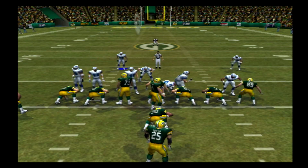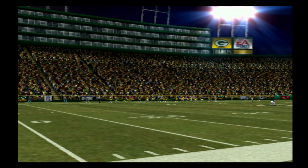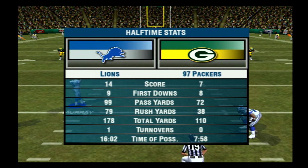Get at him. It's the end of the second quarter with the score Detroit 14, Green Bay 7. And we're back. So with halftime now over, let's take a look at how both teams performed in the first half.